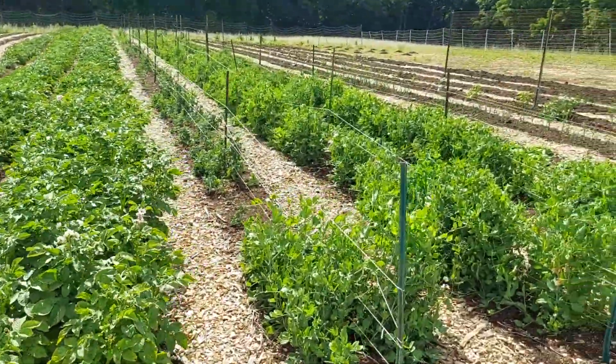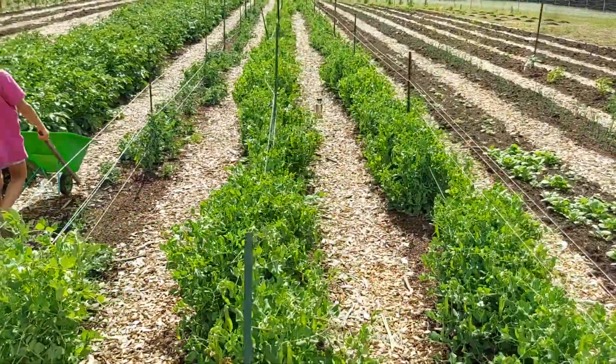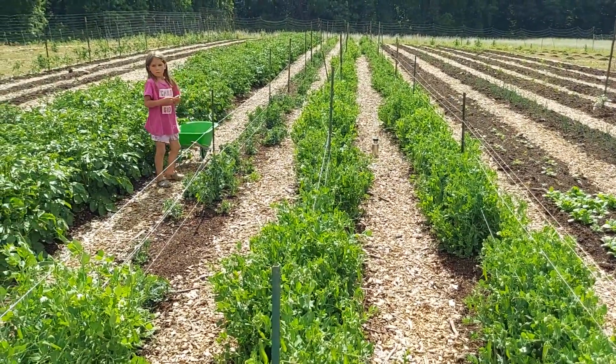Here are my potatoes and peas. We have 3 rows of peas. There's a water bottle I've been missing.